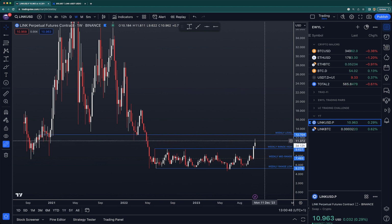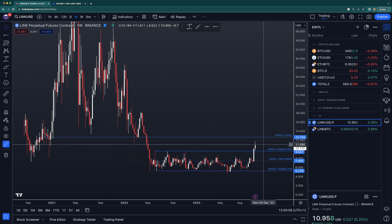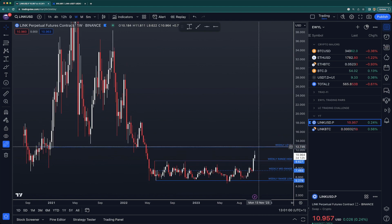Whatever you want to do with those profits, whether you want to rebuy Link as it comes down and retest levels, whether you want to pay yourself, take it out of crypto, or invest it into another project, whatever it is, no one goes broke taking profits. So as I say, that would be TP1.